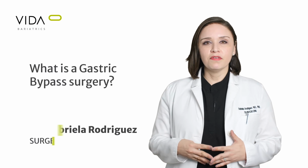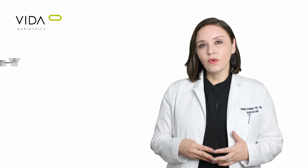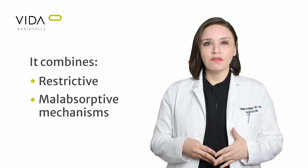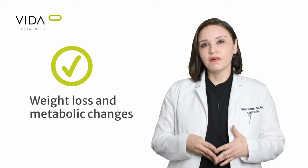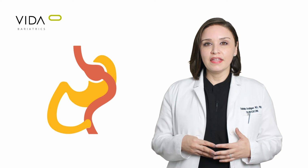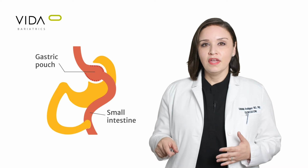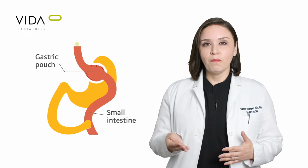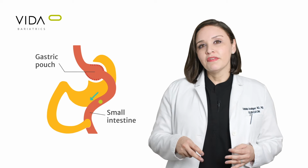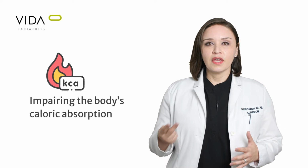What is a gastric bypass surgery? Also known as Roux-en-Y gastric bypass, this is a weight loss procedure that combines a restrictive and malabsorptive mechanism to accomplish weight loss and metabolic changes. It is called a bypass because the procedure involves connecting a small pouch of the stomach to a distal portion of the small intestine. This causes the ingested food to pass directly from the new stomach pouch to the small intestine, bypassing a large portion of the gastrointestinal tract and impairing the body's caloric absorption.